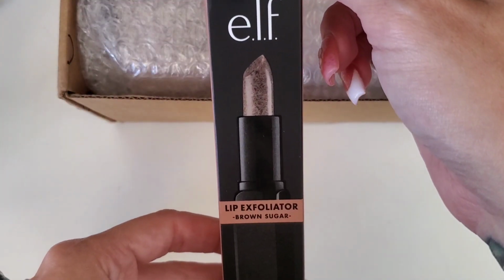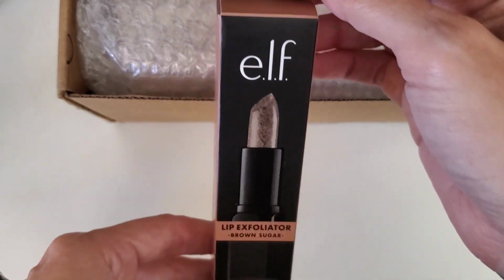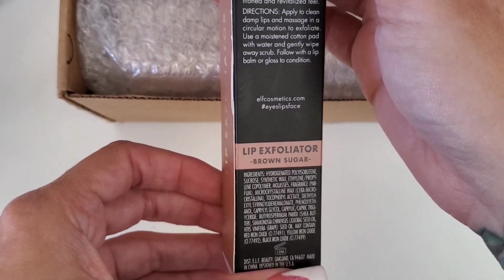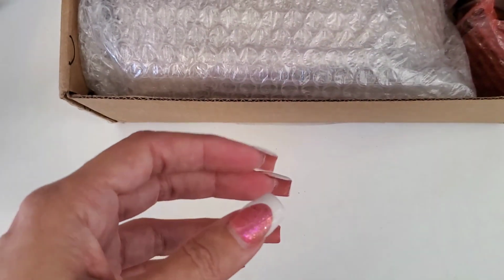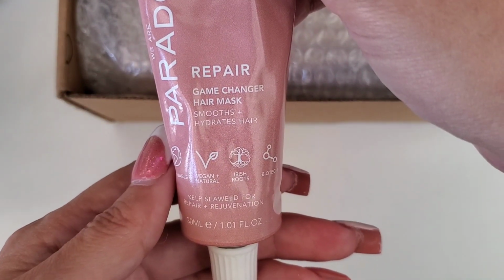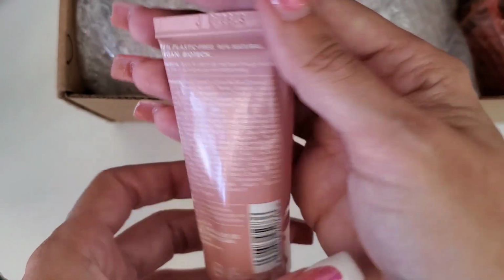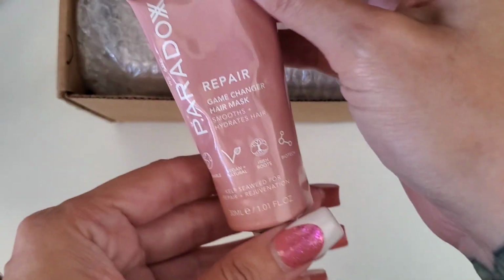From ELF, there's a lip exfoliator. Great. This is the brown sugar one. I need this because my lips are always so dry, especially now. I can't wait to try this. And I've never tried an exfoliator from ELF, so that's good. Then we have from Paradox the Repair Game Changer Hair Mask. Ooh, great. Can't wait to try this one. I've never tried this brand before. I don't think I've heard of this brand before. So that's good.